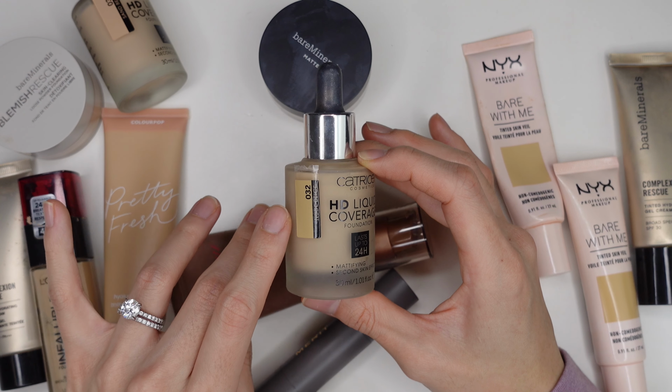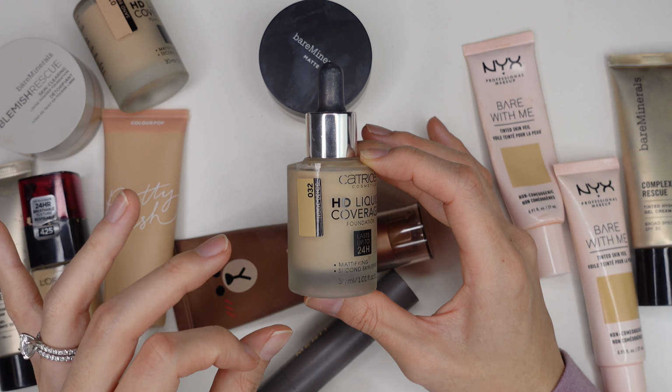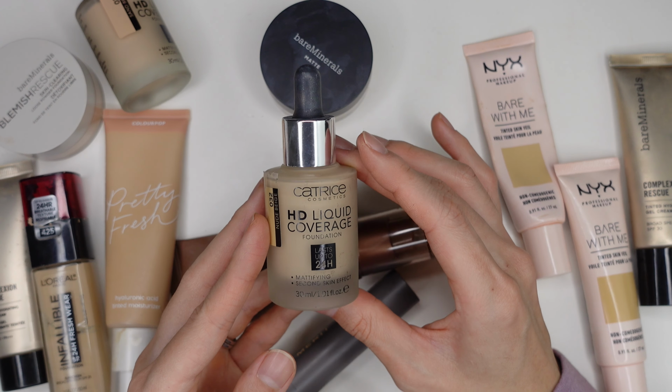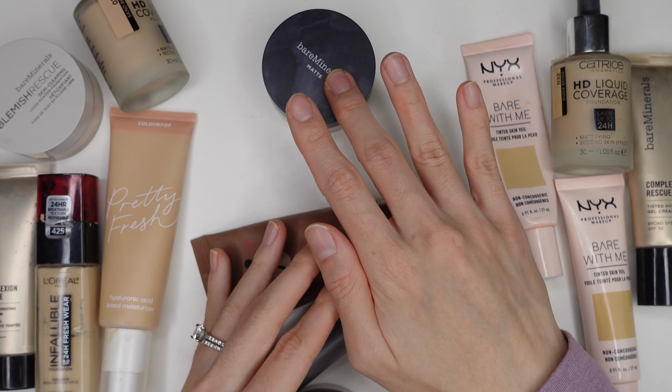And this one, will I ever... Okay, you know what? I'm going to keep one true, more medium full coverage foundation product. And we'll see in another 6 months if I ever used this. So this is going to be the keep side. And I have 4 products left.